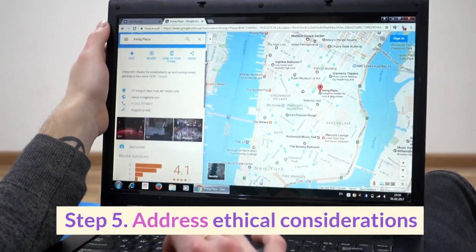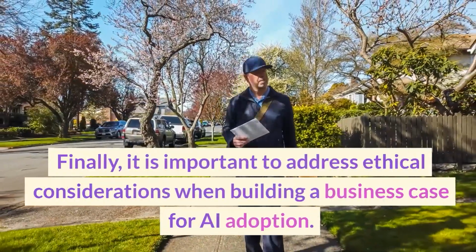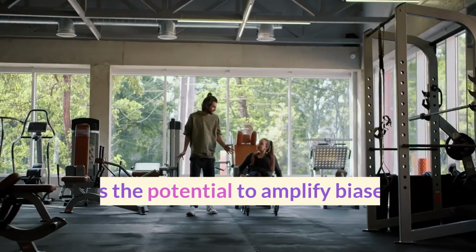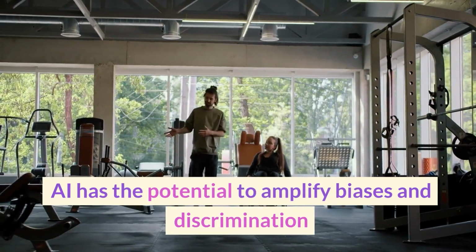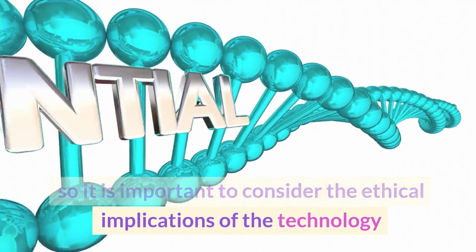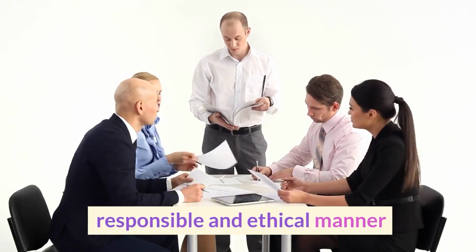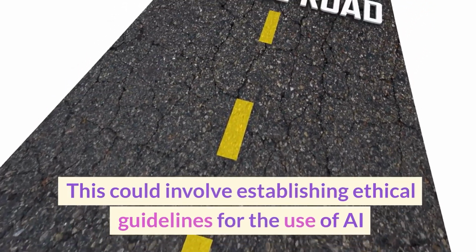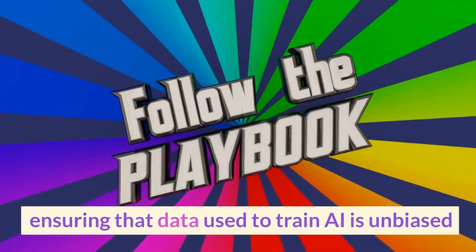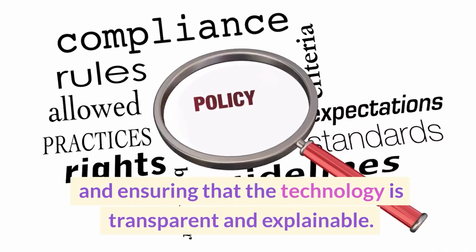Step 5. Address ethical considerations. Finally, it is important to address ethical considerations when building a business case for AI adoption. AI has the potential to amplify biases and discrimination, so it is important to consider the ethical implications of the technology and ensure that it is implemented in a responsible and ethical manner. This could involve establishing ethical guidelines for the use of AI, ensuring that data used to train AI is unbiased, and ensuring that the technology is transparent and explainable.